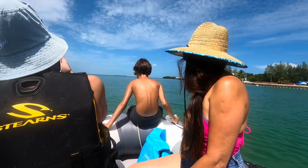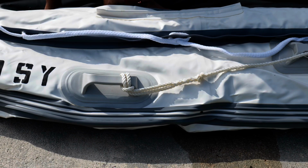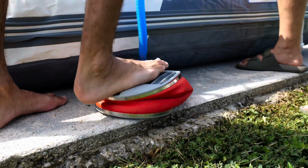We were actually able also to enjoy my dad's inflatable boat. So my dad brought his inflatable boat out. As you guys will see that process, it was a little bit challenging because he hasn't built it in about 2 years. So trying to figure out the process of how it goes, when it goes, where to put things was a little bit of a challenge, but we were able to get it together.